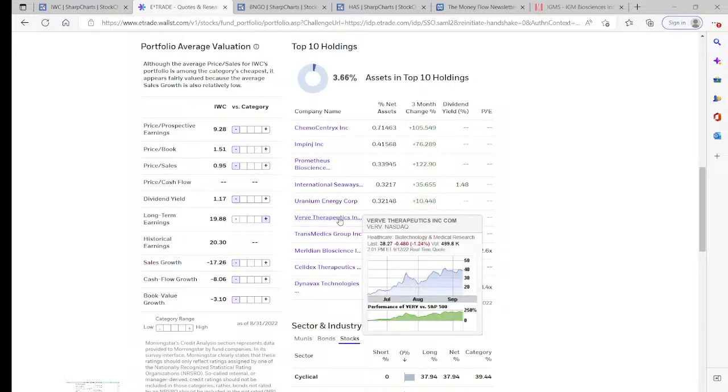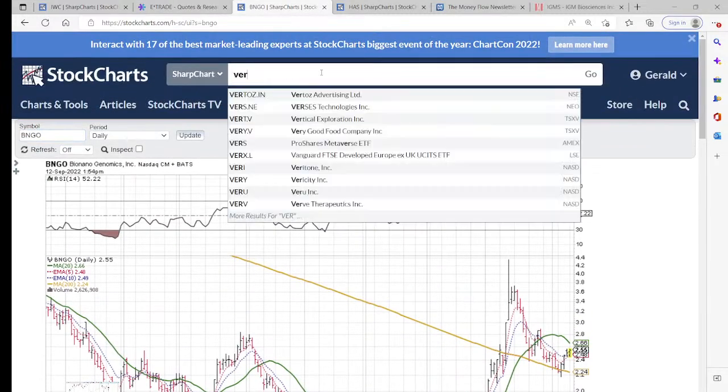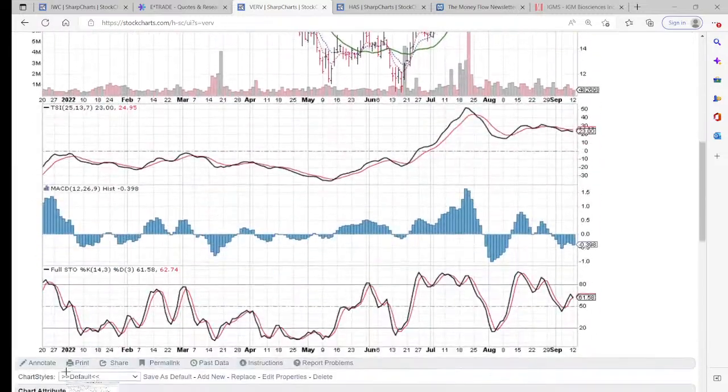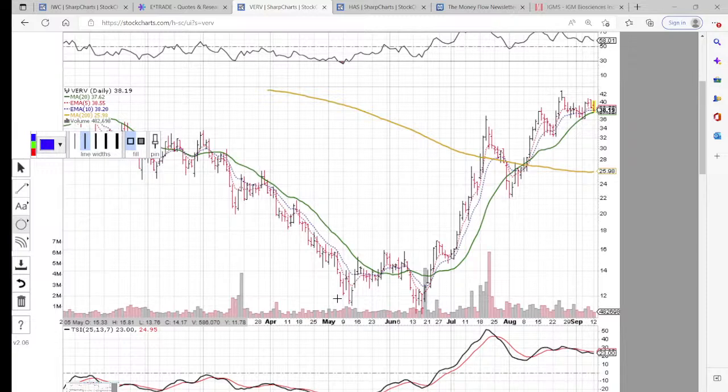What is this? Oh, VERV. So let's see that. VERV. My God. So the last 3 months, look what this has done. Now, sometimes I have people say, well, money flow doesn't work. And it's like, no, man. If you pick the wrong stock, yeah, it doesn't work. It doesn't pick the stock for you. It's just telling you what the stock is doing. So that is a breakout.